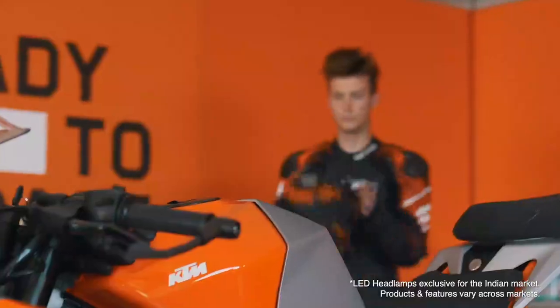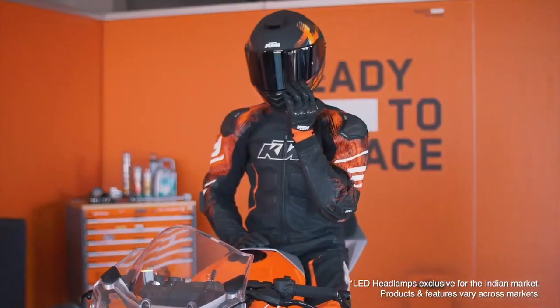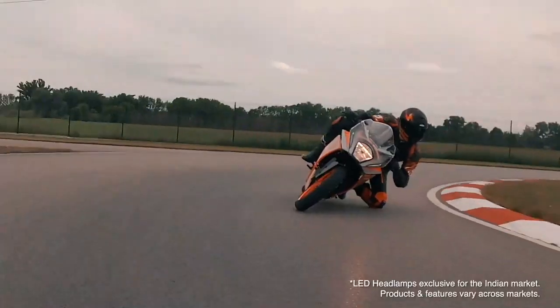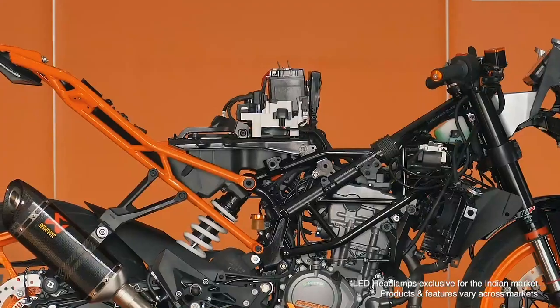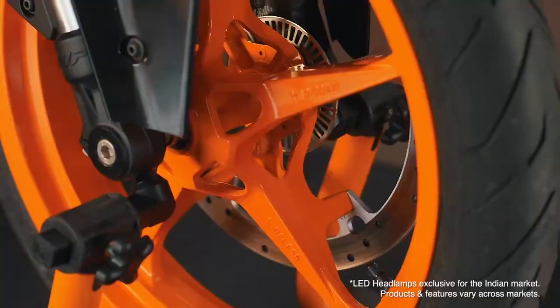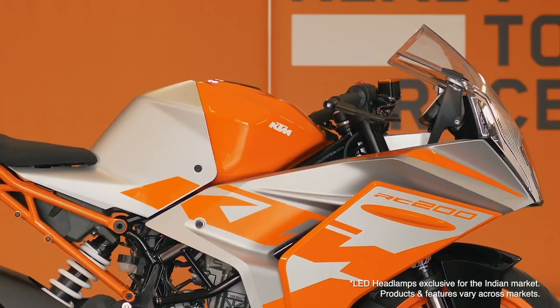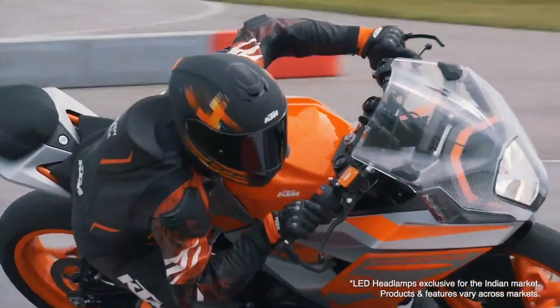The 2022 KTM RC 200 is ready to line up at the starting grid with an all-new eye-catching race bike-inspired style and unmatched class-leading performance. Boasting an all-new chassis, complete with bolt-on subframe, lightweight wheels and brakes, and everyday riding comfort, the KTM RC 200 combines track day ergonomics and everyday usability into a refined urban race machine.